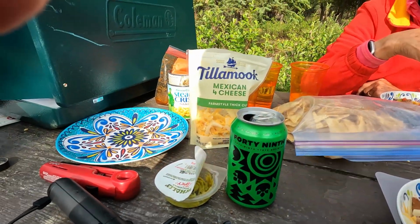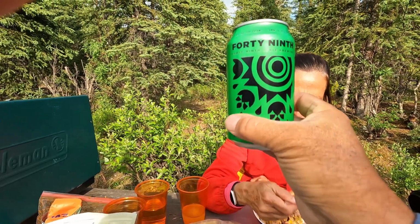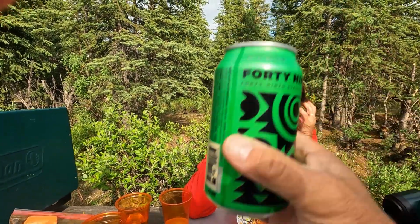Where would we be without a 49th State IPA that was brewed in Anchorage, Alaska?